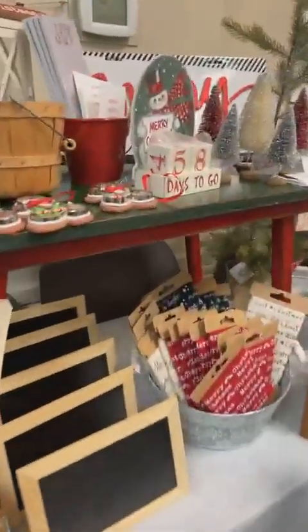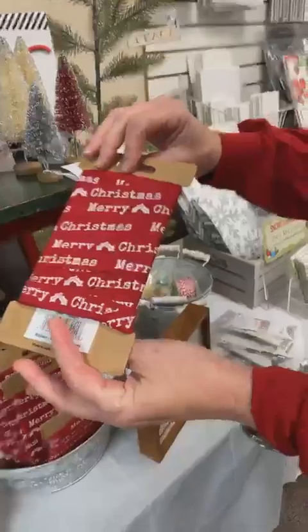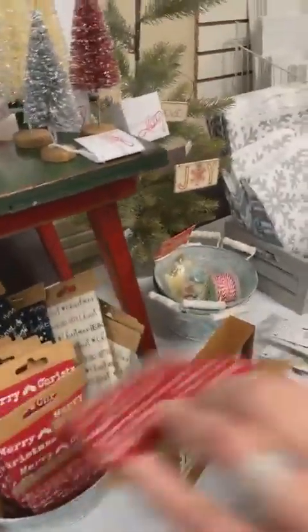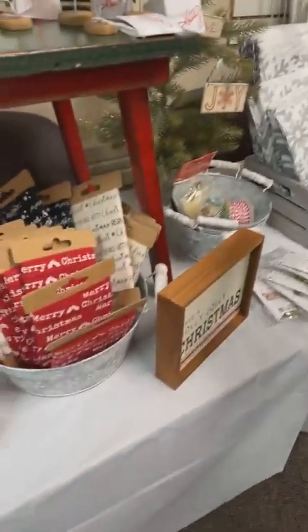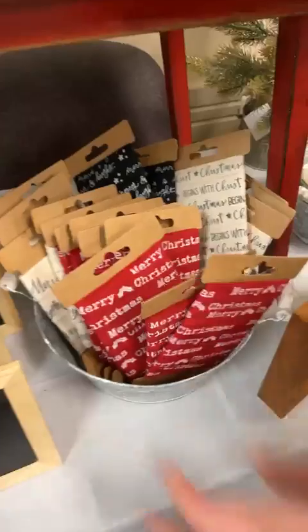I love this stuff. This is like cloth ribbon that's all been printed on. Love that stuff. How much is that, Dawn? Oh, Kelly, let me tell you, $9.49, and you get 10 yards. That's quite a bit of ribbon. Yeah, that's a good deal.